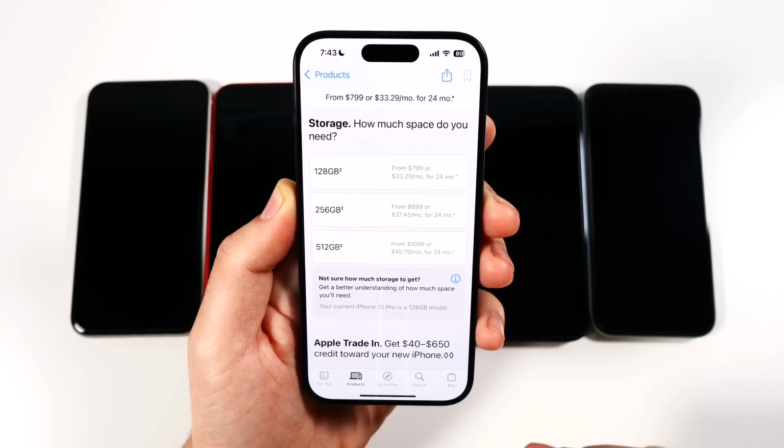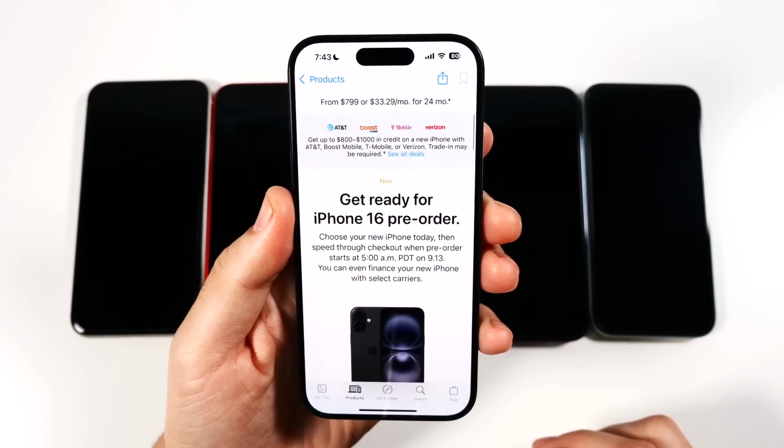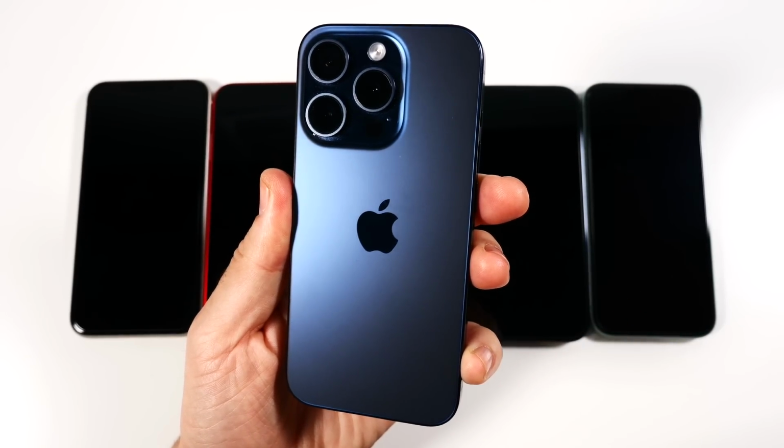Now, if you go up to 512 gig, you'll notice that this phone goes over $1,000. So now you're paying over $1,000 for a 512 gig 60 hertz panel. Let's find out though, which are the best phones that you should upgrade to the iPhone 16 in this episode.